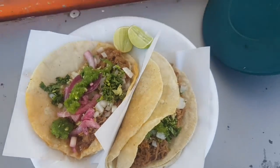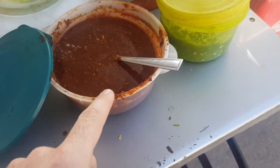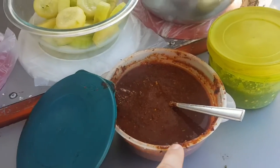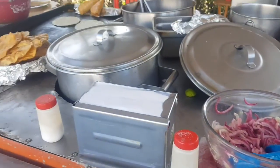So here's the tacos, and you can see different sauces. This one I was told is fuego, this one's not fuego, so I've put in a little bit of that one, poco. It's a cool setup.